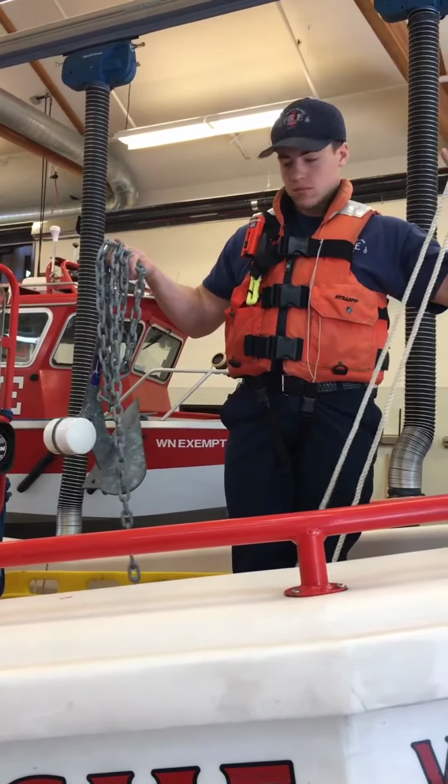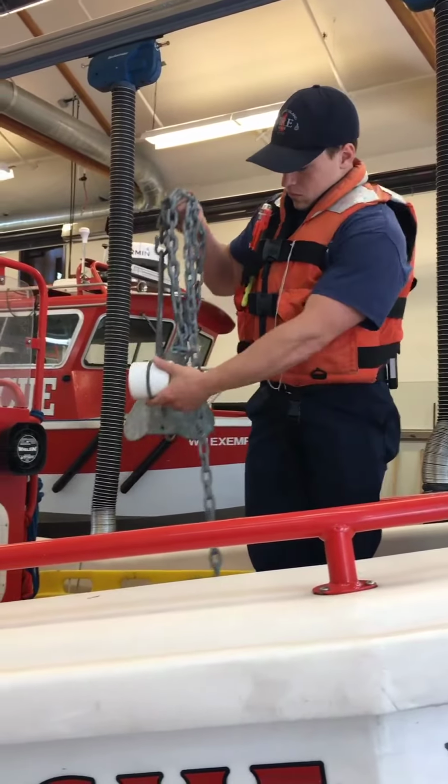Anchors and lines, as you can see here. Make sure your anchor is appropriate size for your boat and that your line is in good working order.